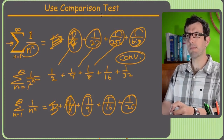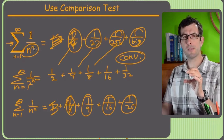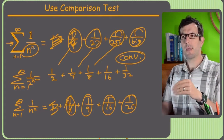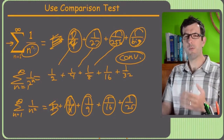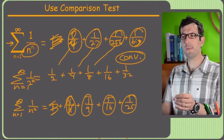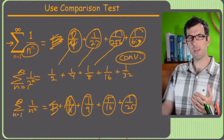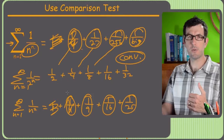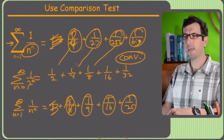So that's one nice thing about the comparison test: if a series is right on the edge of where it's just barely convergent or barely divergent, it might be a little tricky to find something to compare it to. But there is no one right answer to what you have to compare it to. Anything you can come up with that compares favorably, where your terms are smaller than a convergent series or bigger than a divergent series, you can use whatever you want, and there is no one right answer.